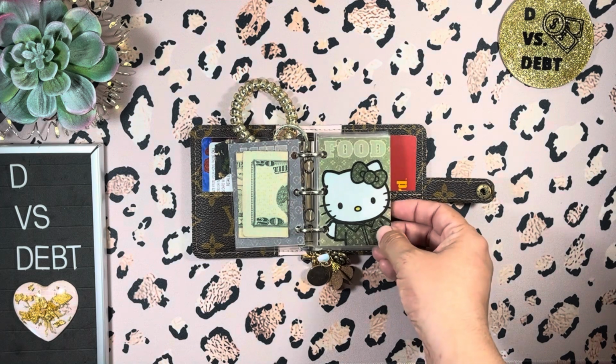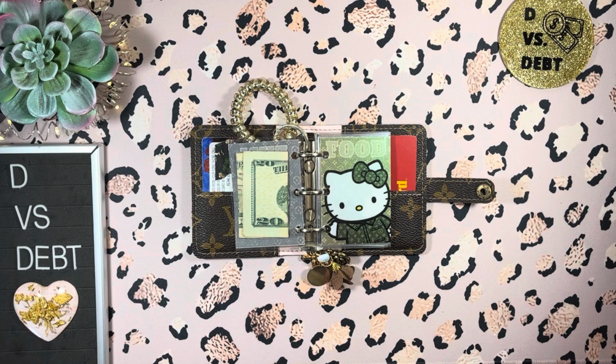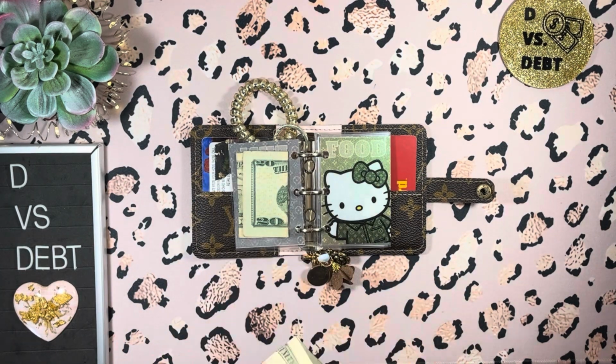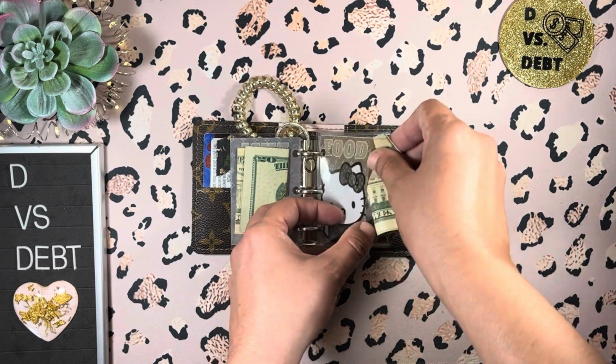My next category is food. Trying not to eat out much. So really then I'm going to put $40 into there. And I think this is going to be more for grocery money.